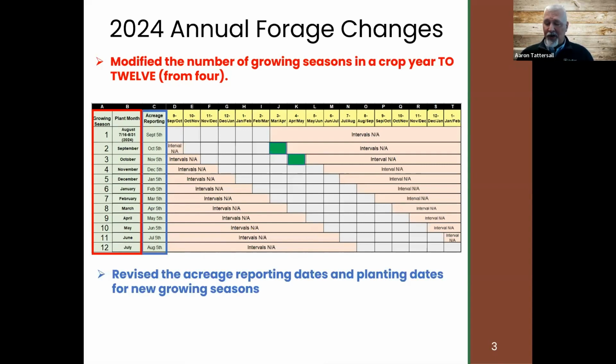Another change with the growing seasons is moving the acreage reporting deadline to 5 days after the month ends. So for example, in growing season 2, September, our acreage reporting deadline is going to be October 5th. Now, this is a big change from the 45-day window we had before down to 5 days. But one important point about this, and I'll come to this in a little bit, is that for 2024, there's no requirement to insure 100% of your annual forage acres.